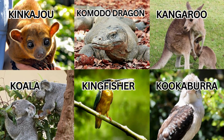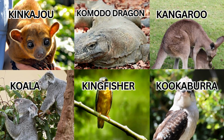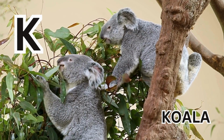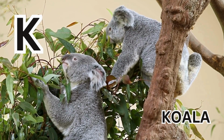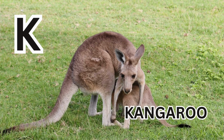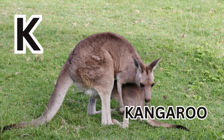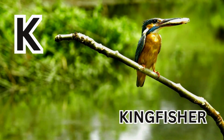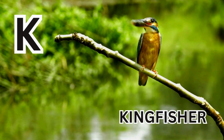Welcome to our colorful journey through the animal kingdom, where we meet 10 adorable baby animals with alphabet K. K is for koala. Koala. K is for kangaroo. Kangaroo. K is for kingfisher. Kingfisher.